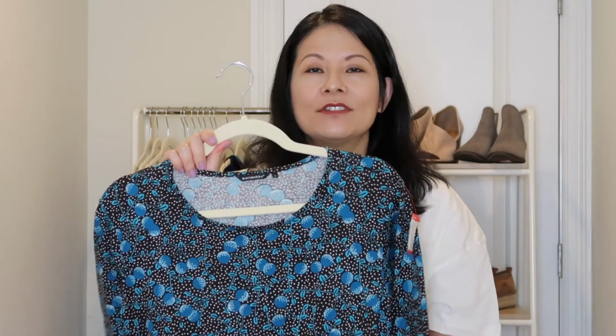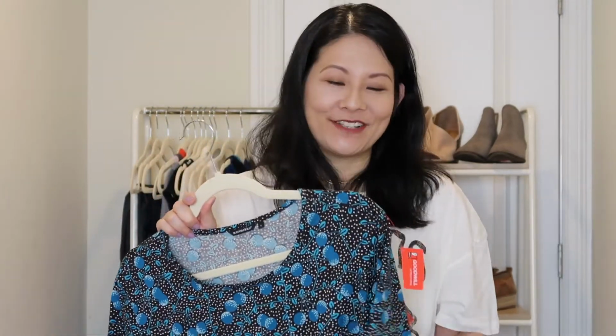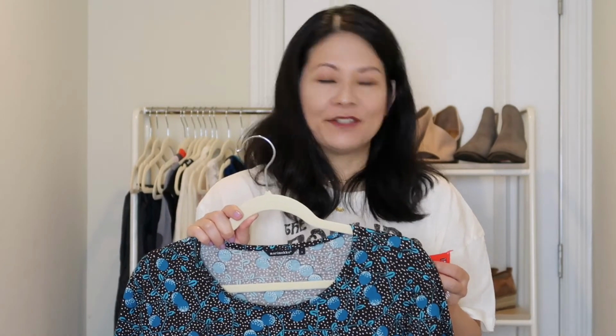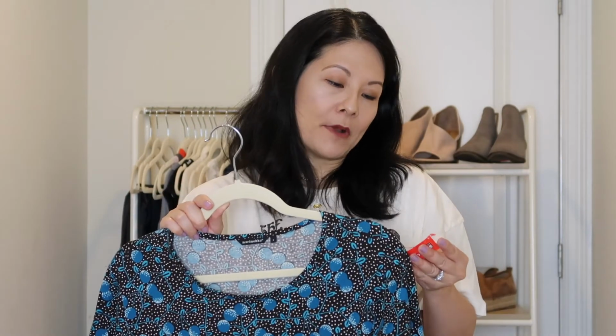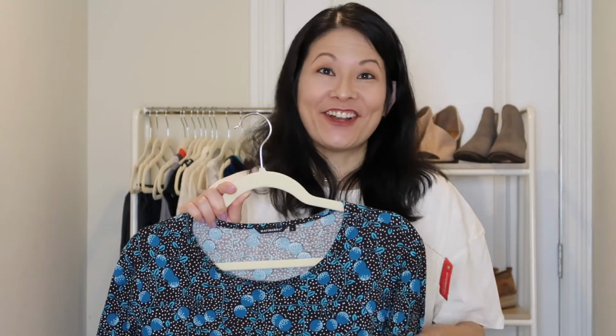I know Marimekko has a lot of collaborations, and oftentimes the collaborations don't retail for quite as much, but I don't think this was a particular collab. At least I couldn't tell based on any of the labels. So if you know more about this particular label from Marimekko, please let me know down below if this is worthwhile reselling. But I wanted to give it a try. I really like their retail stores. I've been in a few of them and wanted to see if there's a following for this at all on Poshmark and eBay. So I ended up paying $6.89 for this dress.